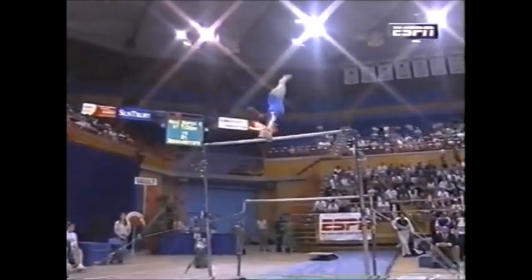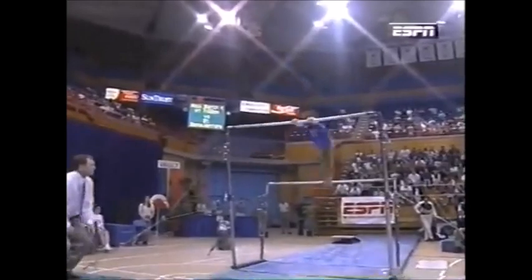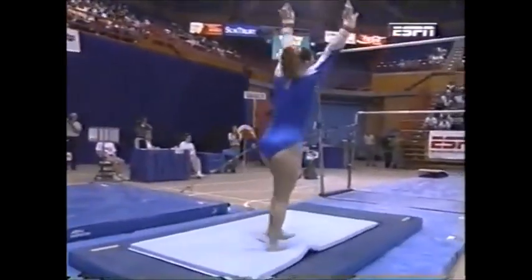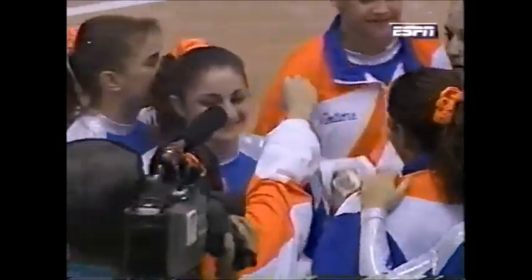Very nice swing so far this routine. She does a 1.5 twist there. Begins to set up for the dismount. She does toe front with the half. Just a little bit of a stumble there on the landing, but I think the Gators will take that.